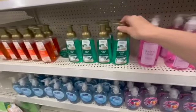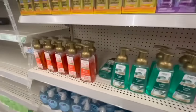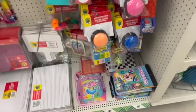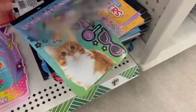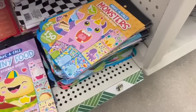Oh my gosh, look at that. White pine, spice citrus. I'm gonna get a pack of these for traveling. Of course, you know I always have to come here, but what is all of this? I haven't seen these at home. How cute. Little monsters. Funny food.